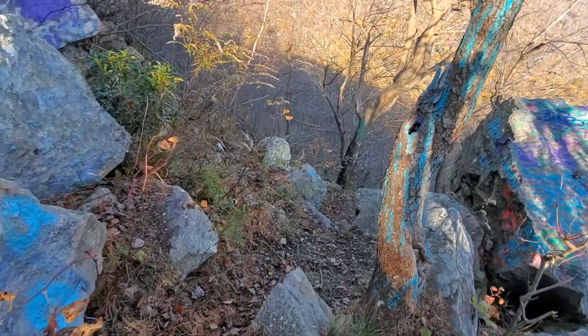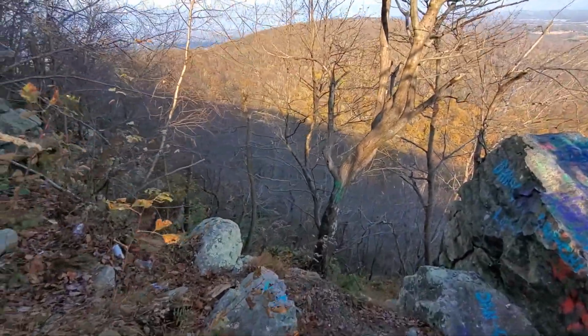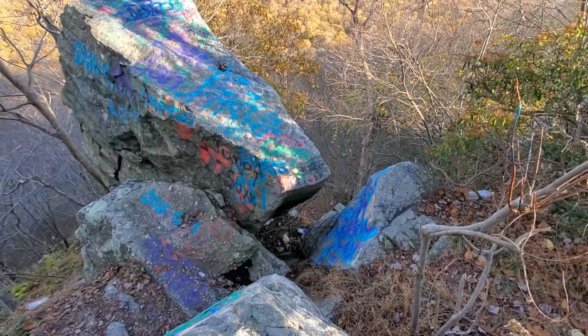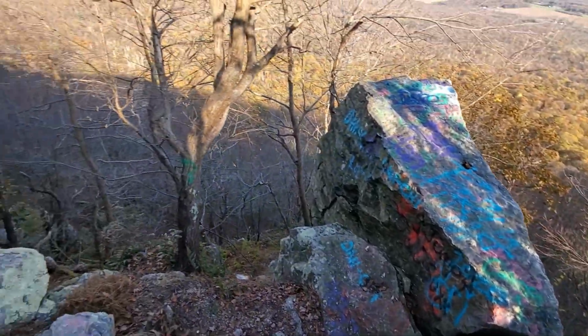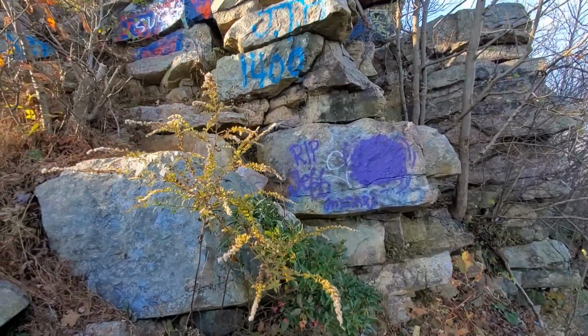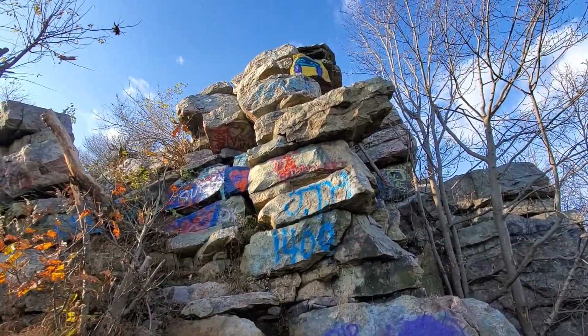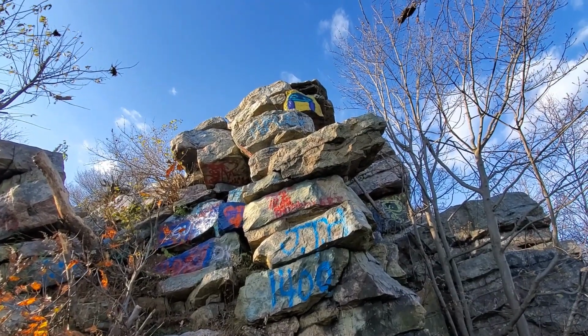This is kind of cool out here. Yeah, see, I think I was down here. There you go, you can see they pushed all these rocks up like this. Looking up this way. That's pretty neat.